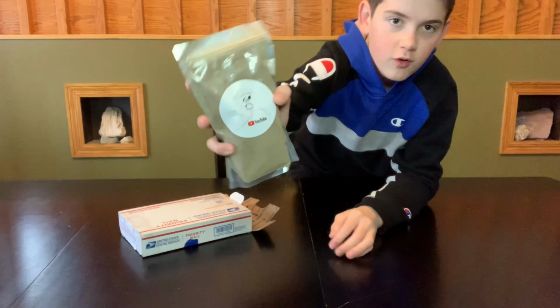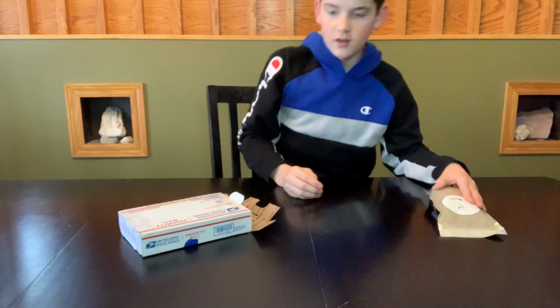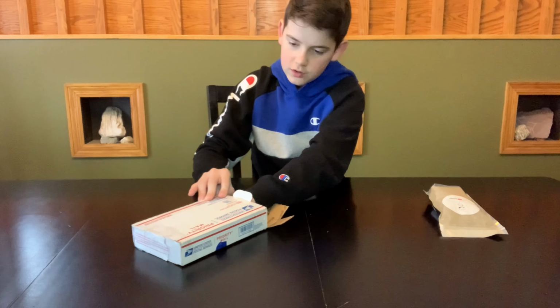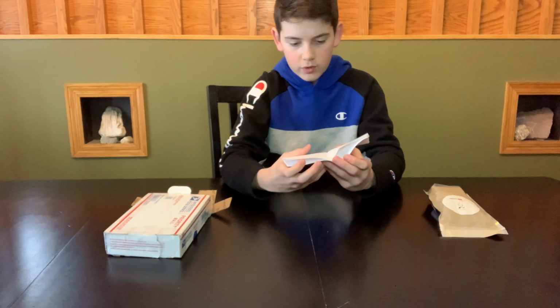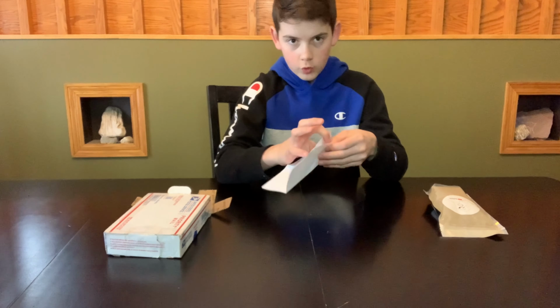So there you go. Awesome looking bag of pay dirt. I'll set that right there. And it looks like there's a few other things on the inside. I think there was a note, too, that we should probably read first. We'll read that out loud.